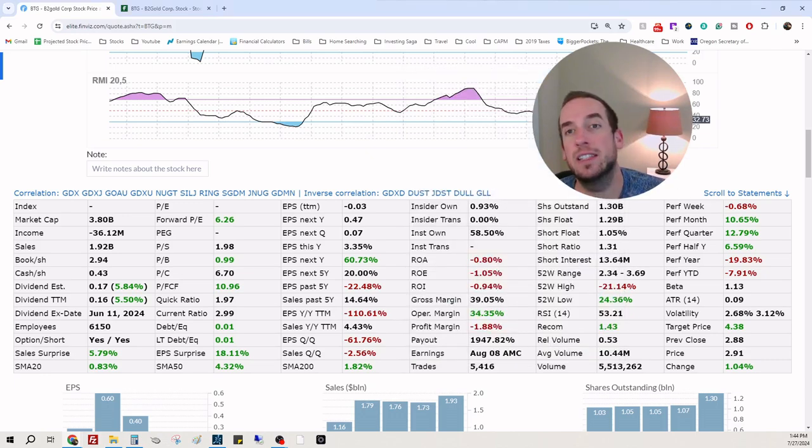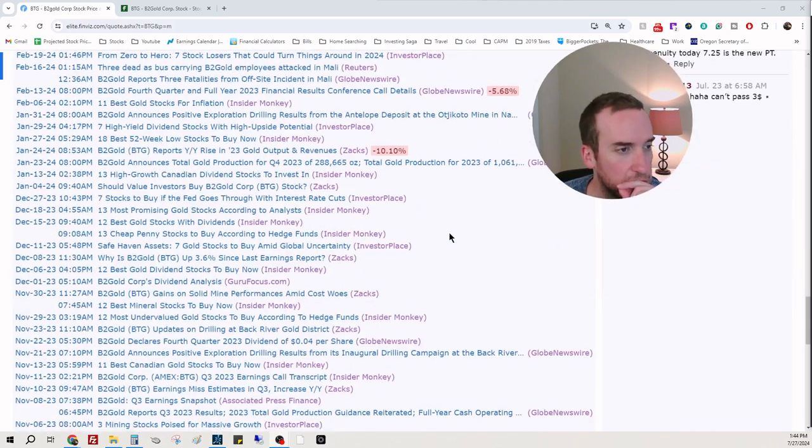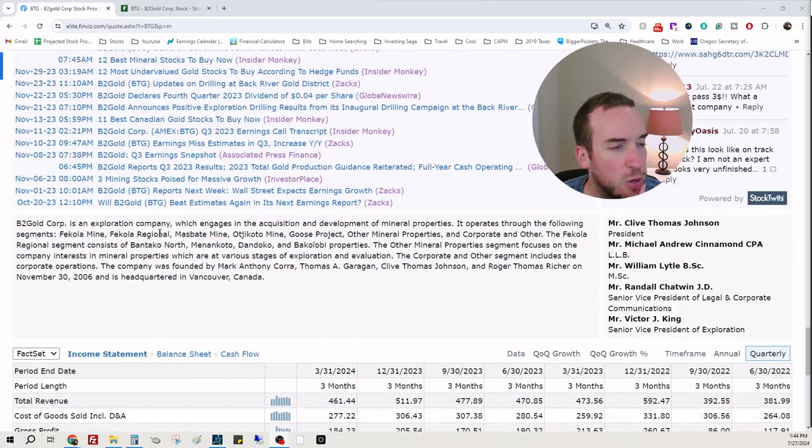All right, cash on hand. Let's see how much cash this gold company has. Let's also see what they do. They're an exploration company, engaged in acquisition and development of mineral properties, operating through segments Fekola Mine, Fekola Regional, Masbate Mine, Otjikoto Mine, Goose Project, and other mineral properties. The Fekola Regional segment consists of Bantako North, Menankoto, Dandoko, and Bakolobi properties. Other mineral property segment focuses on company interests in mineral properties at various stages. Okay. It's headquartered in Vancouver, Canada.